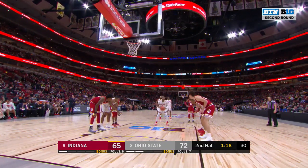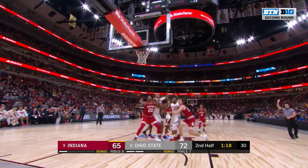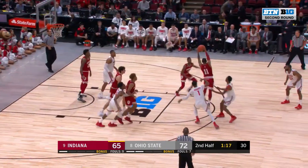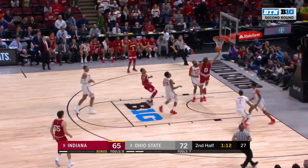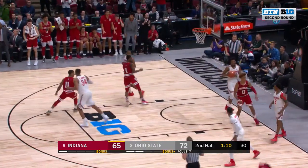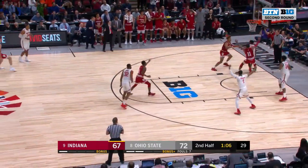First foul on Romeo Langford. Muhammad at the line. 76% free throw shooter, misses. And it's into the hands of Green. On a breakaway, good pass. Langford, finish. Green threaded the needle with that pass on the bounce.